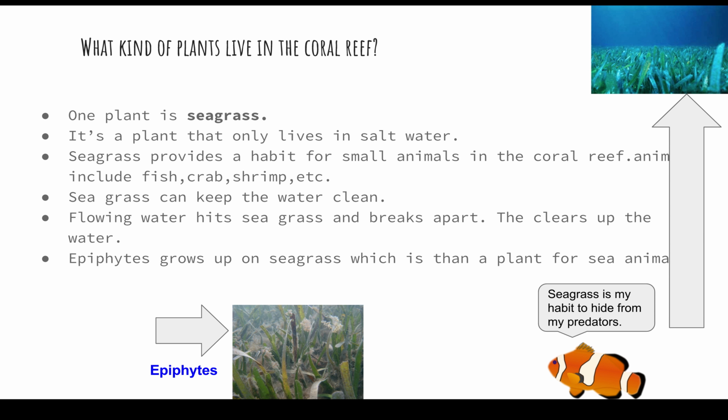Seagrass provides the habitat for small animals in the coral reef. And some of the animals are like fish, lots of different types of fish, crab, shrimp, etc., water snakes. There's just so much to name. Seagrass actually keeps the water clean, so it helps the coral reef. Flowing water hits seagrass and breaks apart and clears up the water so it's more clear and not all yucky.